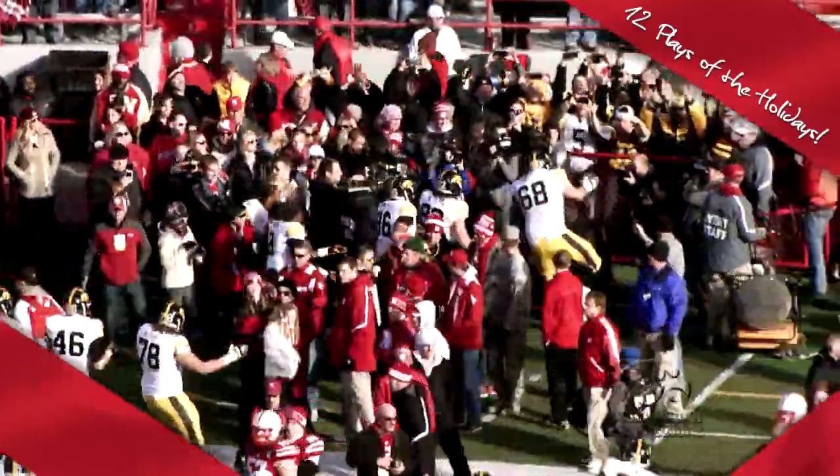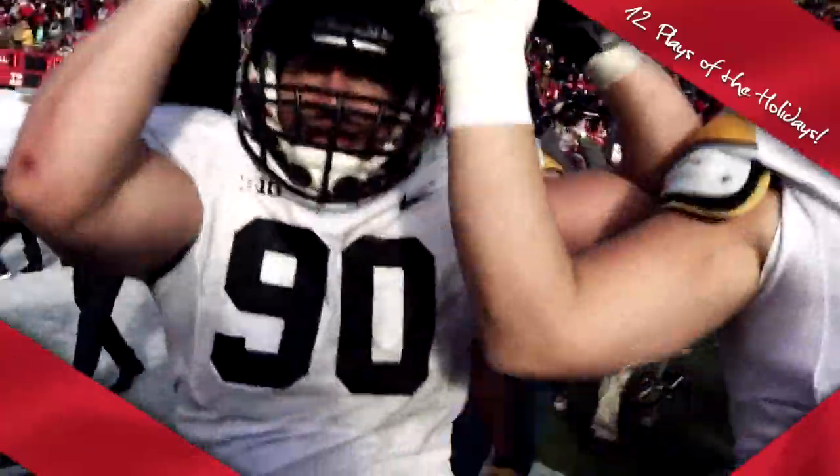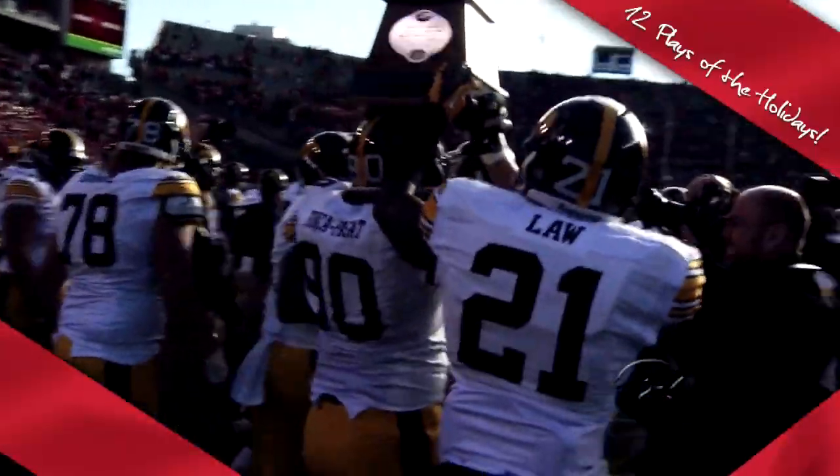And that's it. Nebraska will let the clock run out and celebrate, you Hawk fans. As they go get the trophy. See the players going over to get the trophy, which will come to Iowa City for the first time.